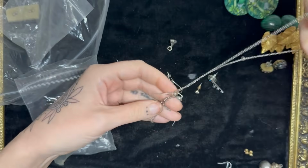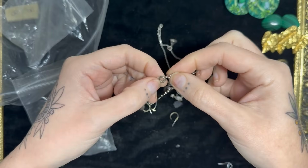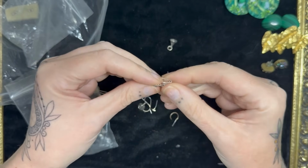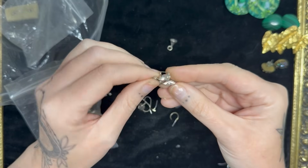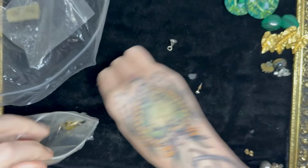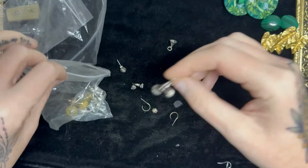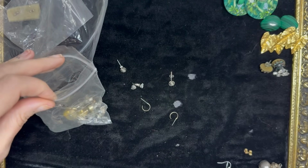And what's this chain all about? It's very mashed up on there. Gosh, that's a tiny little pin. Oh, are these like negligee pins? Is that what they're called? I don't know. Tiny little pins. Curious. And these look like little hats almost. Weird. And a spare one. Okay.